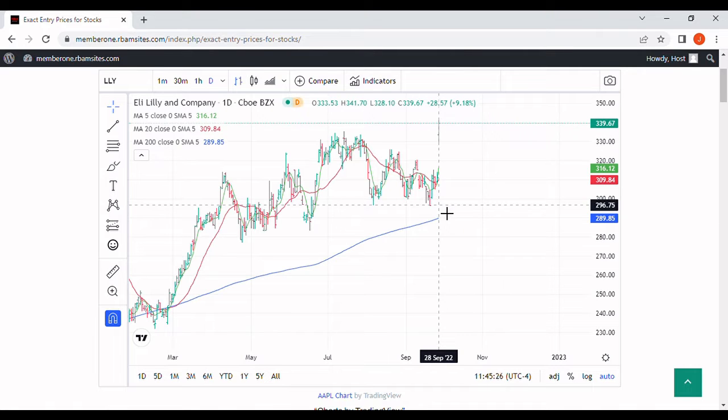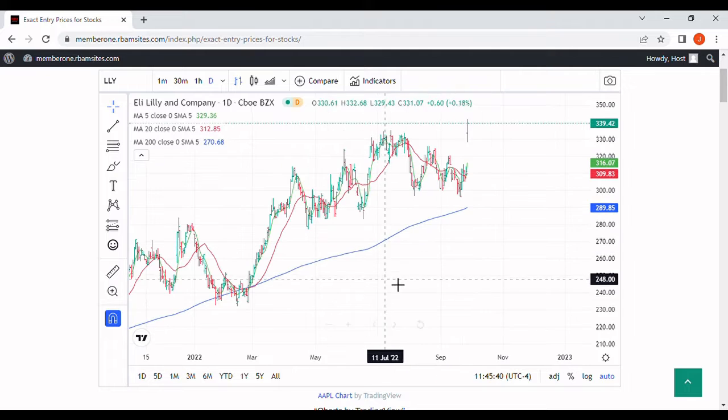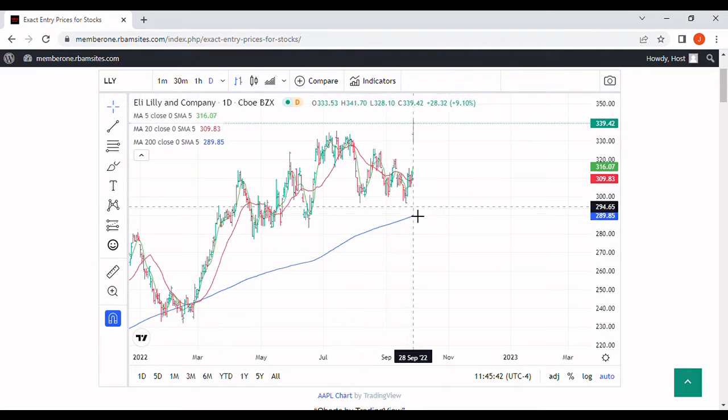We're currently at $338, up $26, almost $27 on about 5.5 million shares. Normal volume on this stock is 2.5 million shares a day. So Eli Lilly's up today over 8%. Let's take a look and see what's going on. We see that it's in a bull market.